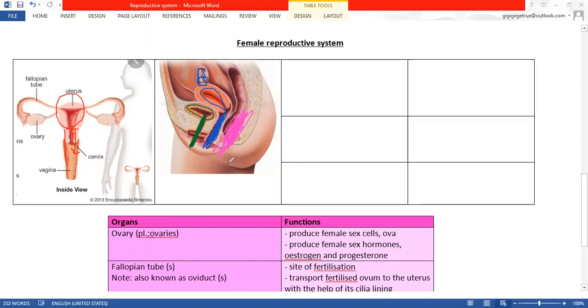In other words, female has 3 holes. The first hole is for urine to come out. The first hole leads towards the urethra. The second hole leads into the vagina, which is meant for reproductive system. And then the last hole is meant for egestion, for you to remove feces.